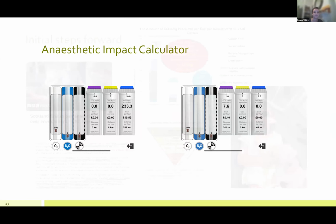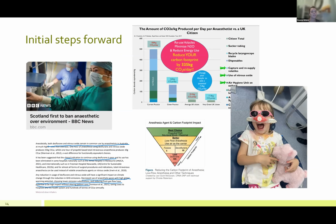So our initial steps forward. Interestingly, Scotland has just banned desflurane, and the NHS, so the UK, is about to ban it next year. And I feel like this is something that we will see worldwide. Unfortunately, Australia is a little bit lagging. So that Diebel report that I mentioned earlier, down on the bottom left there, sorry, it's really small writing, had no tables that were good summaries, but they certainly recommend that we reduce nitrous and desflurane in Australia, but there's no bans. And it certainly doesn't seem like there's any in the near future, but I think that's where we should be looking.